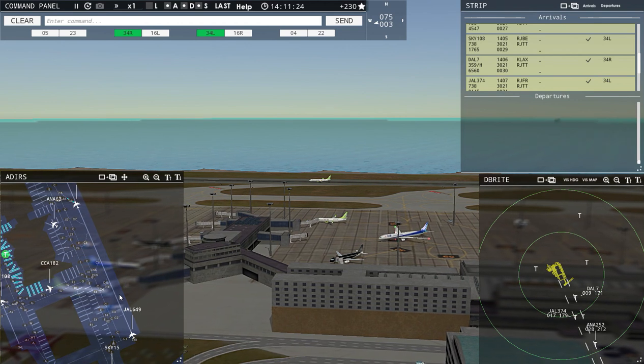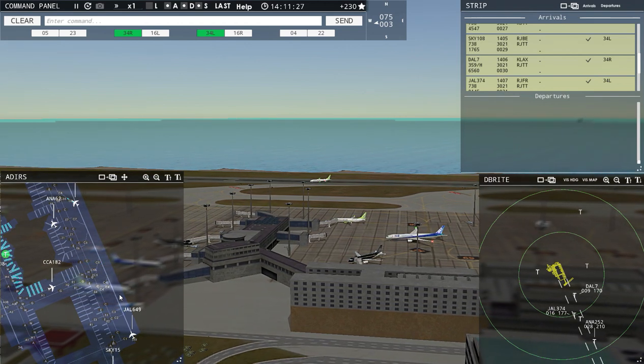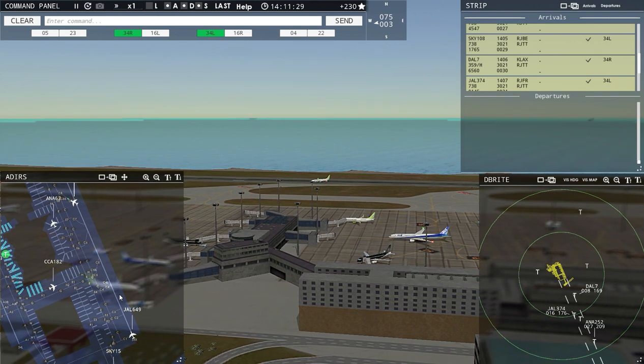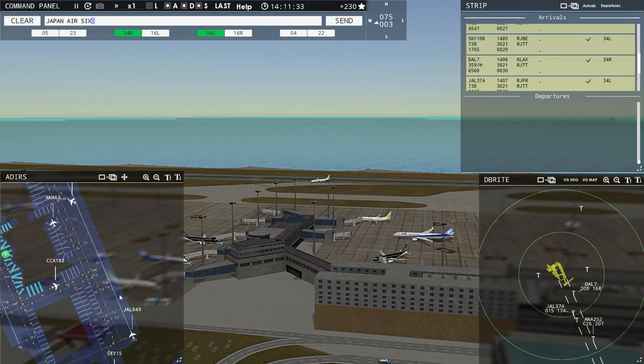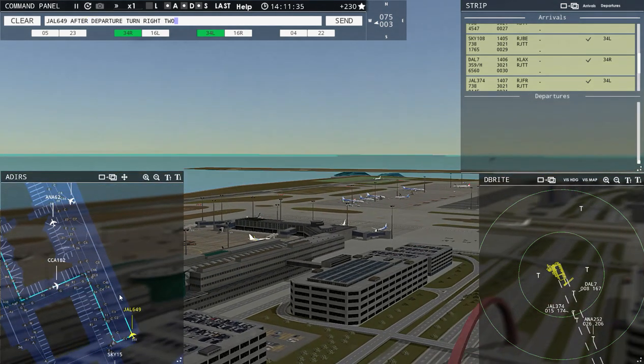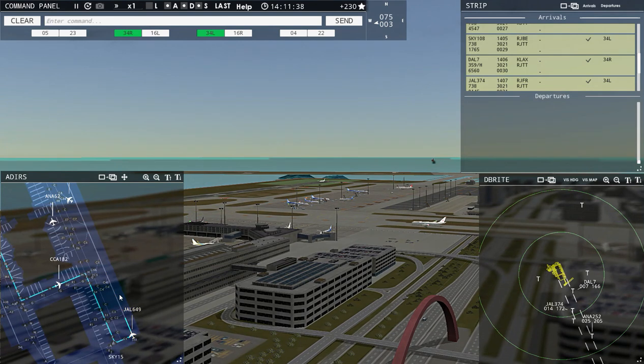Tower, Air Do 20 with you, runway 34 left. Japan Air 649er, after departure turn right 200 degrees, runway 34 right, cleared for takeoff. After departure turn right 200 degrees, runway 34 right, cleared for takeoff, Japan Air 649er.